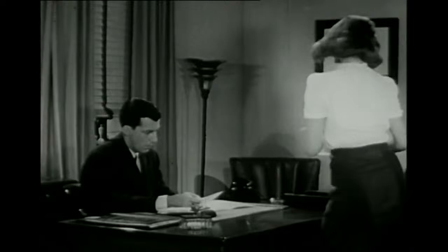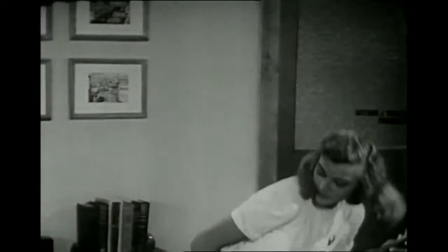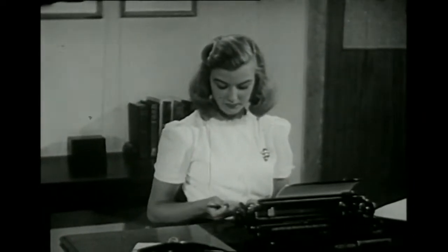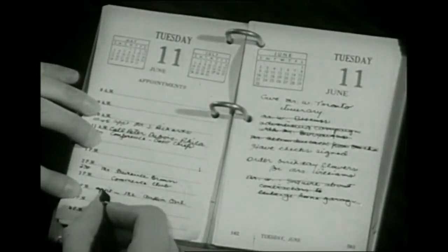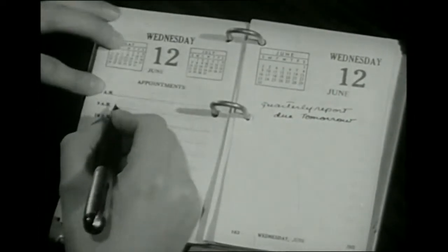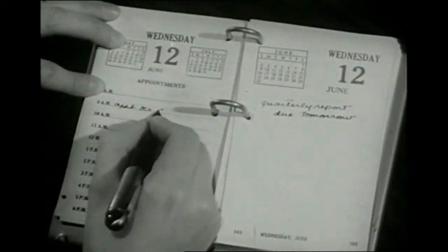Jean leaves the office without delay. Now she can revise her schedule and bring it up to date. On the calendar pad, she checks off the items that have been taken care of. The appointment with Mr. Carl is canceled. It becomes the first item on the next day's schedule. For organizing her work is a continuing process from day to day and week to week.